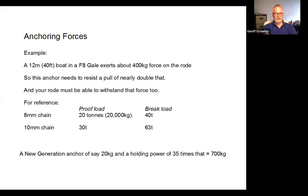In other words, a 12-meter boat needs an anchor that's capable of having a resistance to pull of some 700 or 800 kilos, something like that. And of course your anchor rode must be able to withstand that too. So the chain needs to be able to withstand that, or if you use rope, that too.